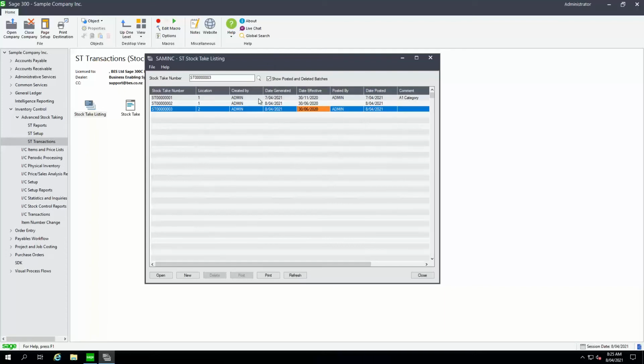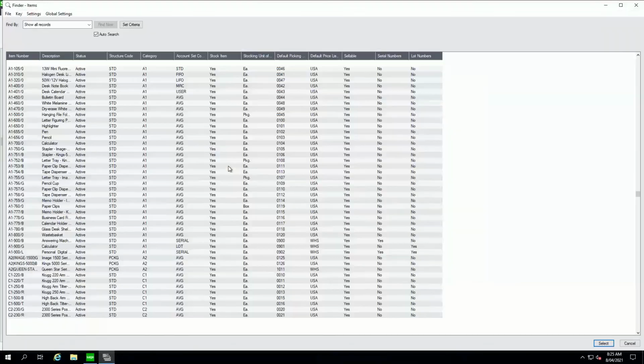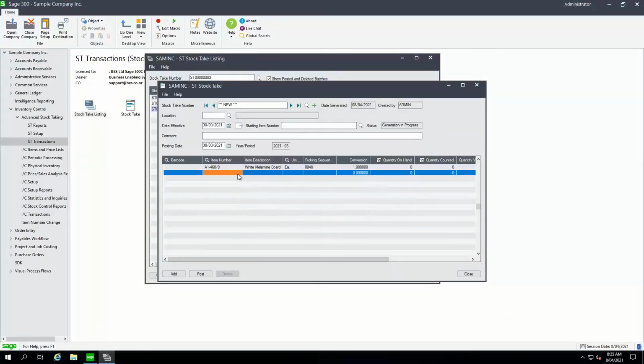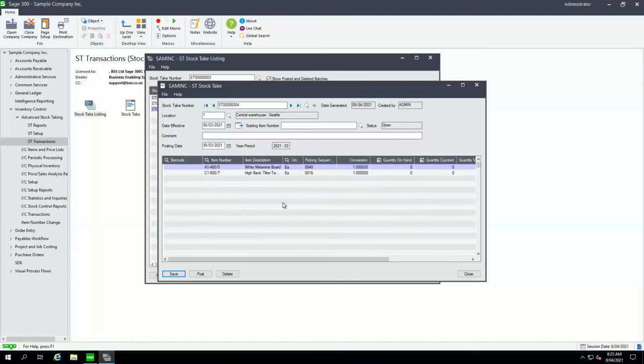But what you can do from this stock take listing is I can just click new and just start with a new blank worksheet, choose my effective date in here, and then just start entering items in. Whichever items I want to include on my worksheet, just add odd items in there. Like so. And then I can use this worksheet and copy it.